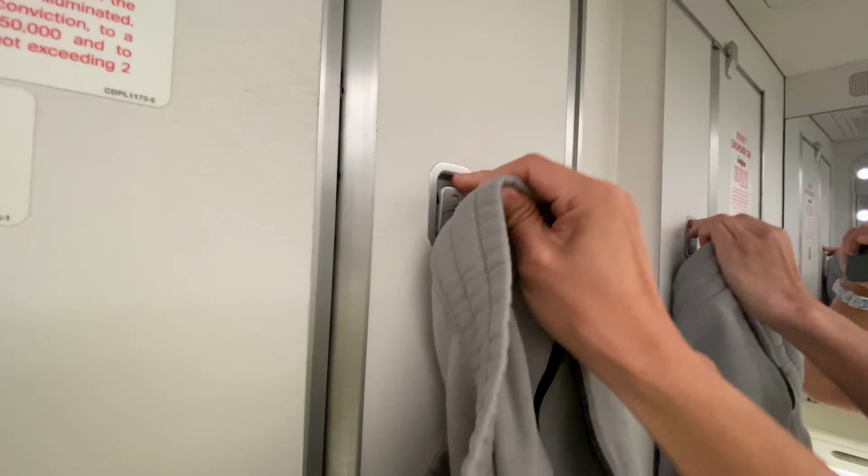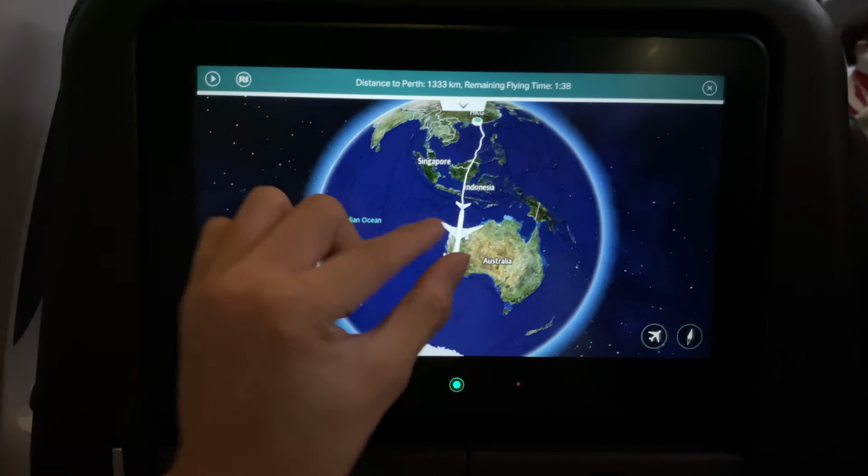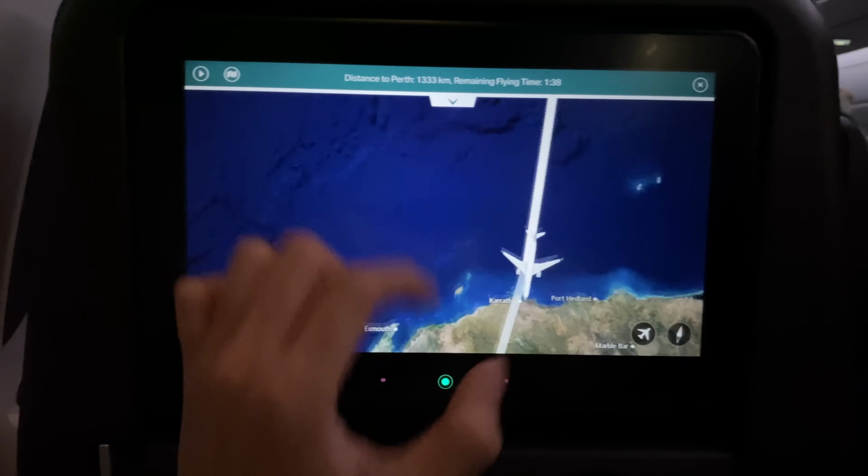And here's the footage of me actually using the coat hook when I'm trying to change. I then went back to my seat in my pyjamas and slept for a good 3 to 4 hours. When I woke up, we were just about to fly over Western Australia and the crew began the breakfast service.